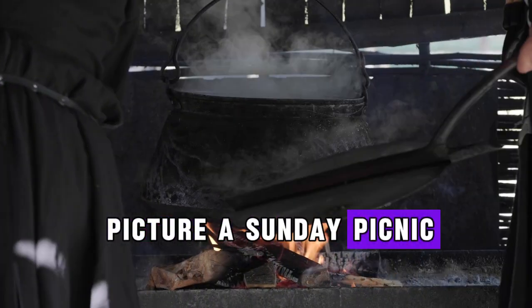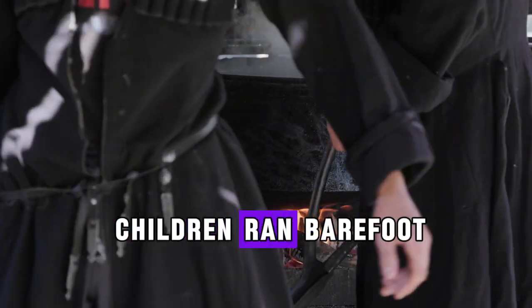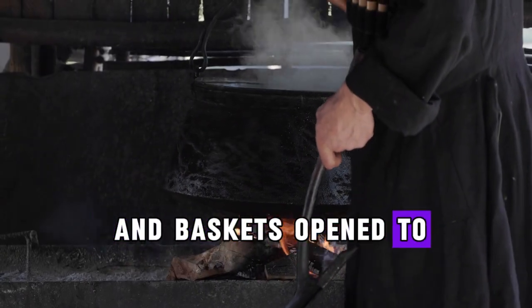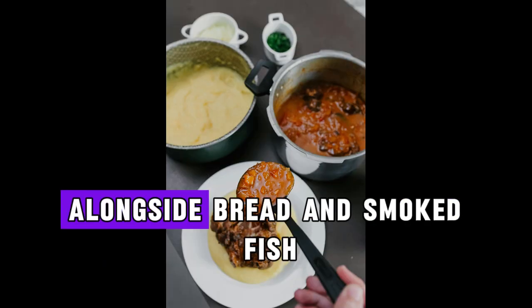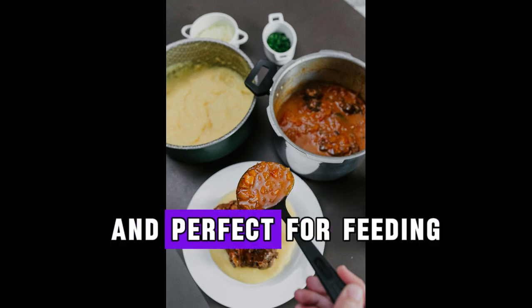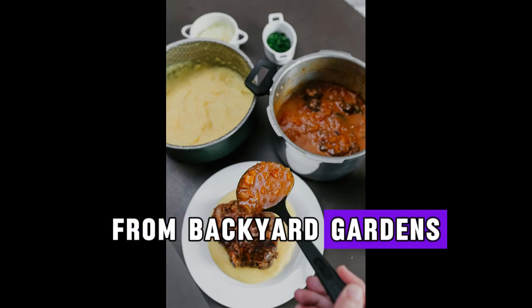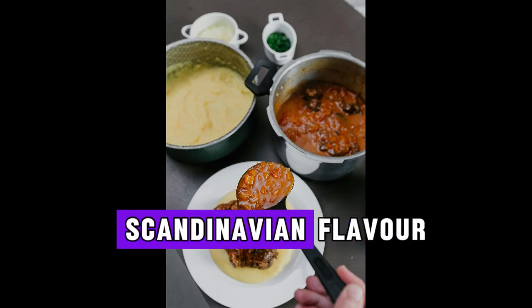Picture a Sunday picnic after church. Families spread blankets in the grass, children ran barefoot, and baskets opened to reveal cold potato salad alongside bread and smoked fish. It was light, portable, and perfect for feeding a crowd. The dill, snipped straight from backyard gardens, gave it that unmistakable Scandinavian flavor.